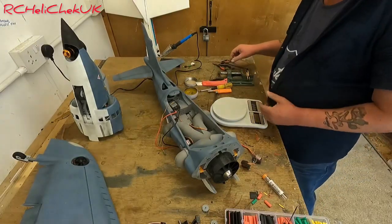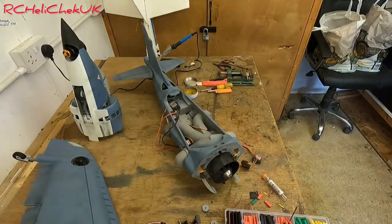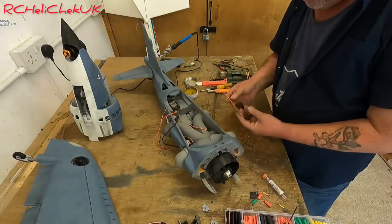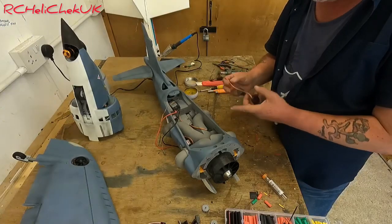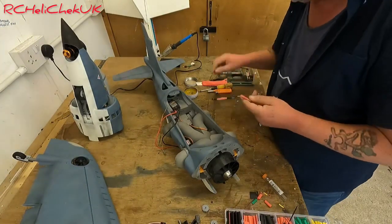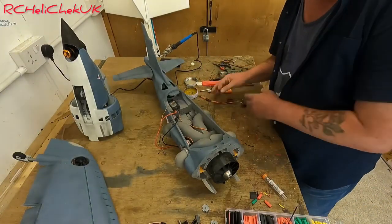Like you might say, oh, was it worth it? Was it worth it? Yeah, every gram, losing every single gram possible makes a difference. So, right, that's that side done. Now I've got to do it all over again for the other side, but I've only got to do the servos bit because obviously I've already done the Y lead. So I'll do that off camera.